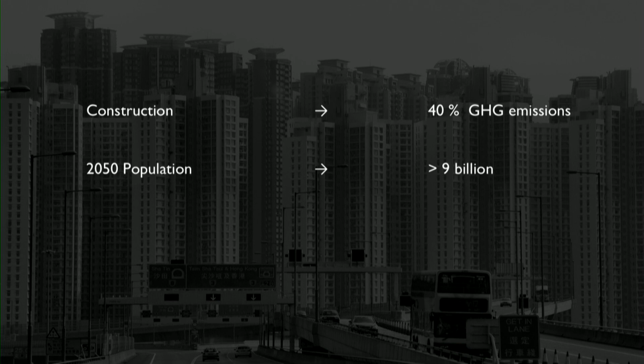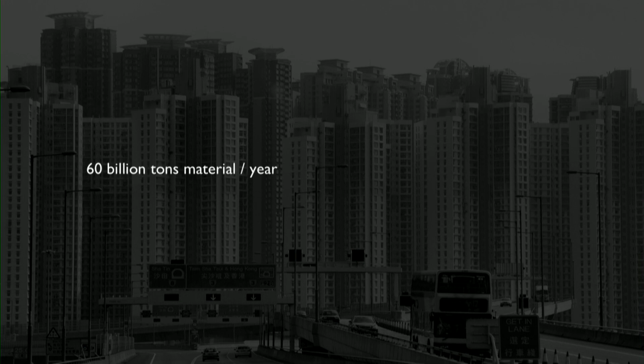By 2050, we'll be more than 9 billion people, and that's a whole lot more people. It's the whole population of the 1920s added. And that means that if we construct the way we do now, with the same materials and the same standards, we'd be going through 60 billion tons of material a year. And if that sounds like a lot, it is, because it is a lot. That's kind of constructing a New York every month, a Paris every week.